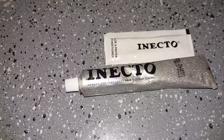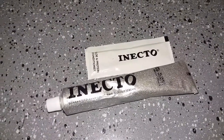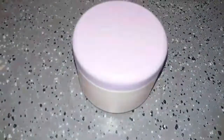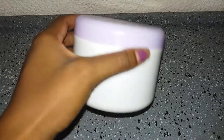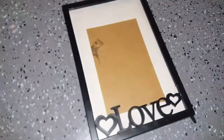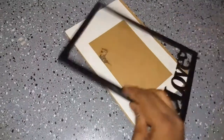And then I have this, what do they call this, hair dye, which I bought. I wanted to dye my hair, but the liquid, I don't know what happened to the liquid, so I don't think it's going to work without the liquid, so it's also going. I also have this container which is empty and it's also going. I used to mix the different oils with my shea butter lotion, but it's finished and it's empty, so it's also going. I have this frame over here which I used to put a picture of me and my boyfriend, but it broke, so it's also going.